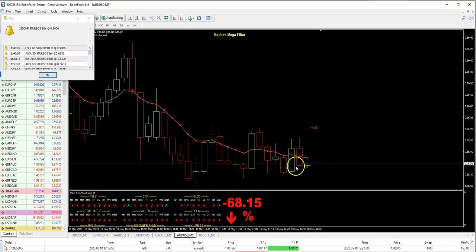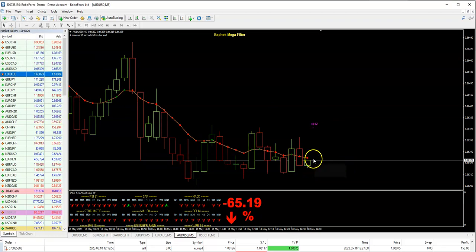Green, it is green, then red, and then we need, yes, for now. So we get a warning signal here at the open of the second candle, and it is fantastic, 65, but we need this to be finished red, and then we can take a trade.